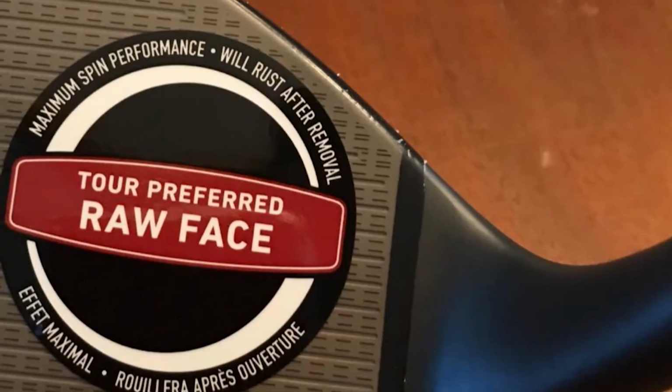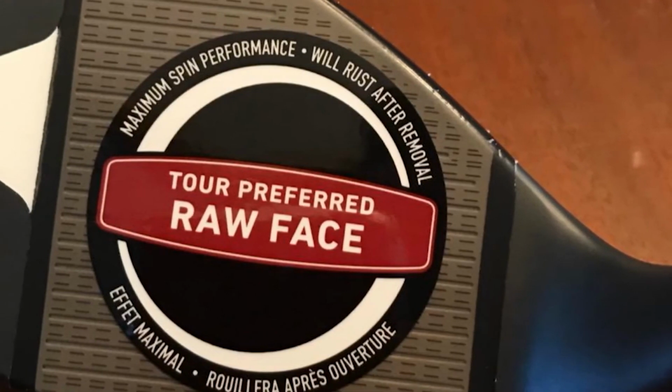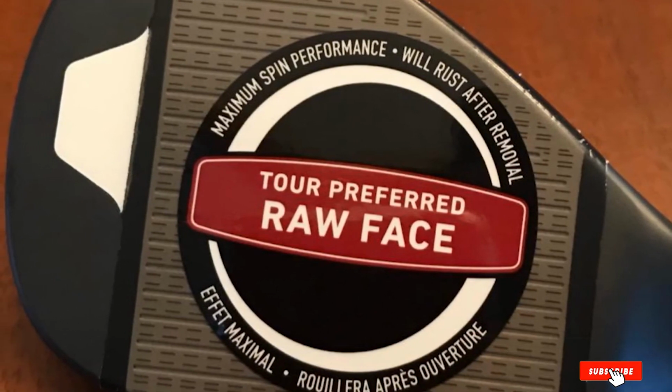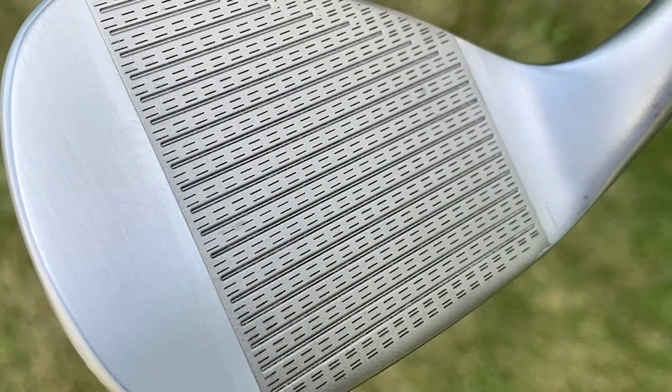TaylorMade also optimizes launch on greenside, partial, and full shots by adjusting the center of gravity of each wedge. The MG2 is a highly rated wedge by TaylorMade customers and is worth a look if you need a new 56 degree wedge for your game.